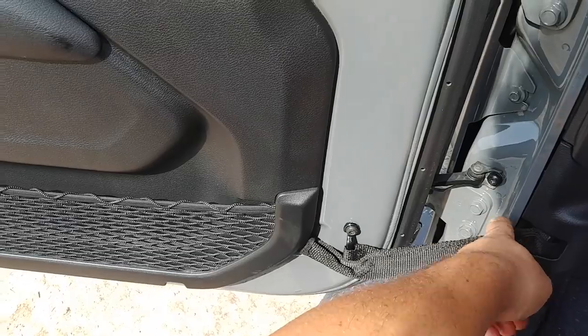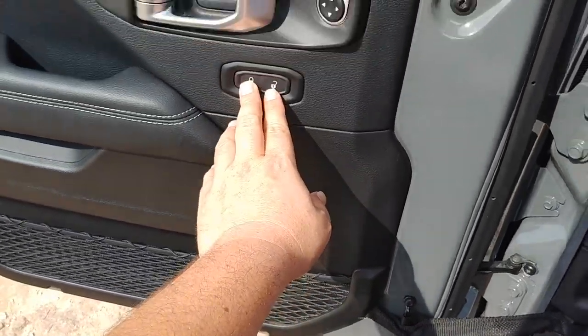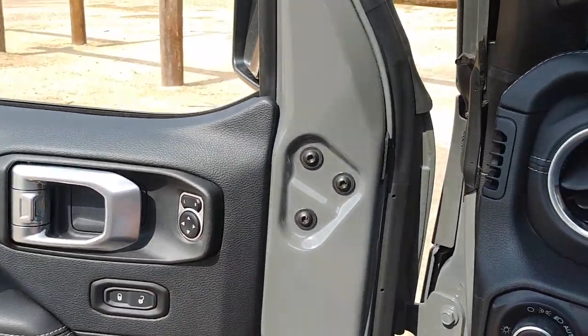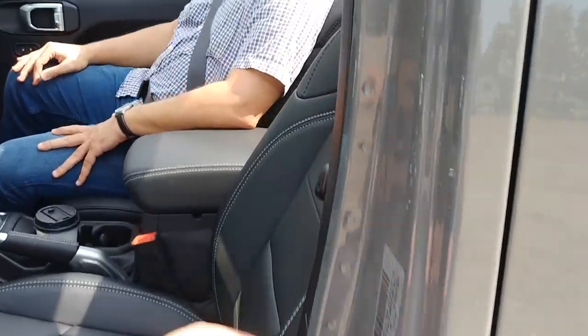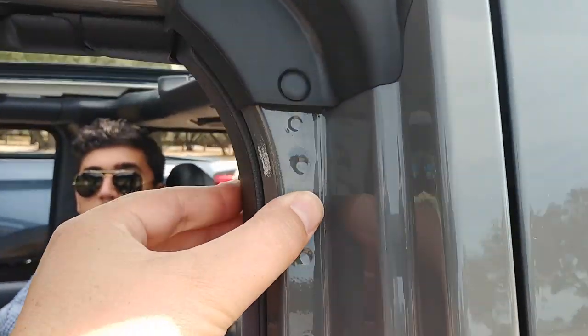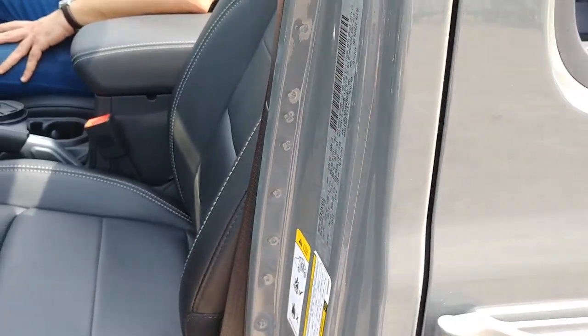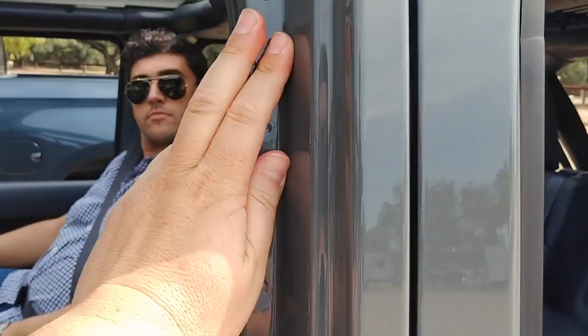We have an electrical connection we have to disconnect when you do take the doors off, because we have power locks and power windows. Also, something really cool before I really get in: when the door is open, you'll see these exposed spot welds, or these tack spots, whatever you want to call them. I call them spot welds. But it's a really rugged look. And even if you had the doors off and the top off, this is what you would be seeing.